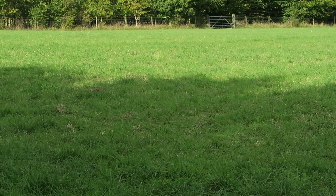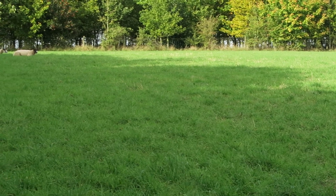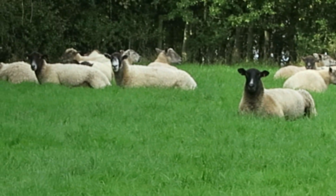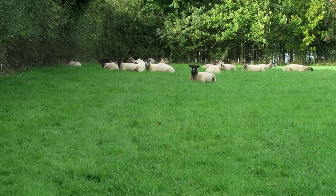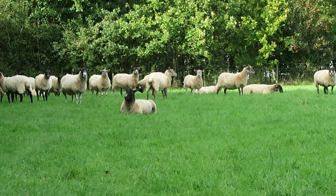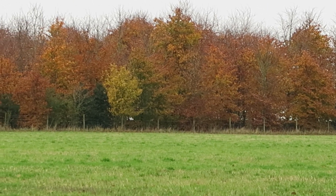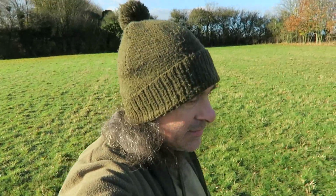And here we are, early October, and indeed the best way to keep the grass down is to get some sheep in. Well, it's autumn time, it's nearly December, so it's close to winter, and this is how the meadow looks.